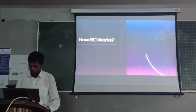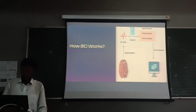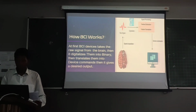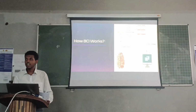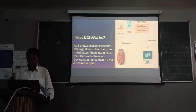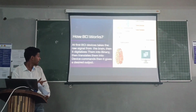How BCI works? On the left side, you can see there is a pictorial representation. At first, the device takes raw signals from the brain, then it's digitalized into bits, because a computer can only understand 0 and 1. And then it processes the data and translates it into the device command, and then gives a desired output.